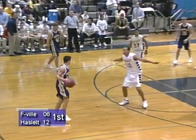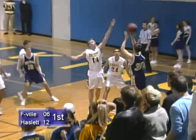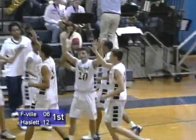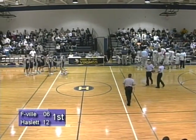Here he goes, Douglas. He's going to try to work for the last shot. Guarded by Makuna. Shot by Fowlerville, it's off the front of the rim. No good. End of the first quarter. It's 12-6.